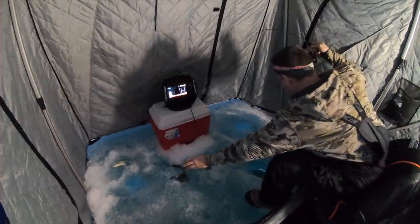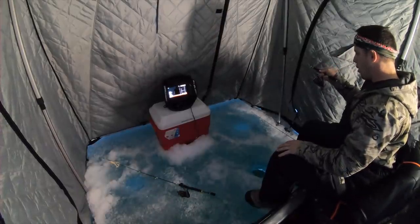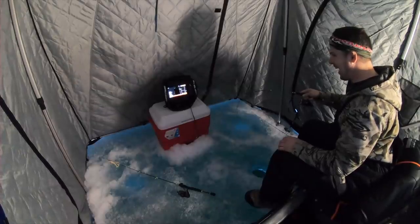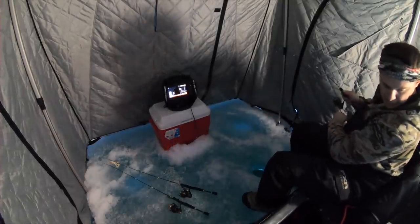Okay, that's the sound. It's a big lake trout. Big lake trout on the Irish flare, guys. Big lake trout. Oh, yeah, baby. She goes back down on bottom. Yeah, baby. Oh, it's a big fish.